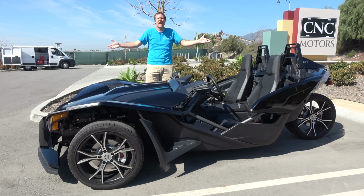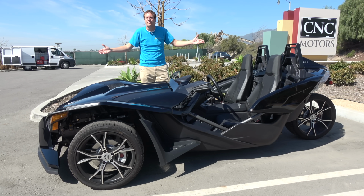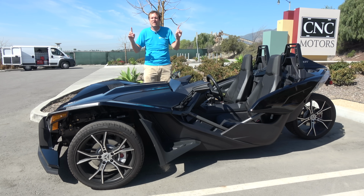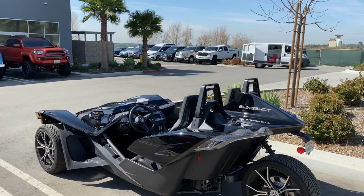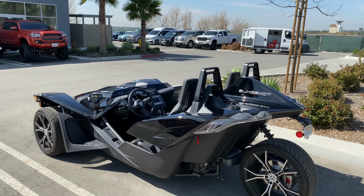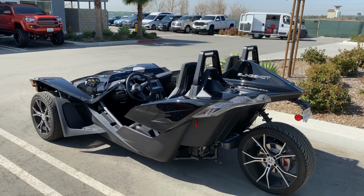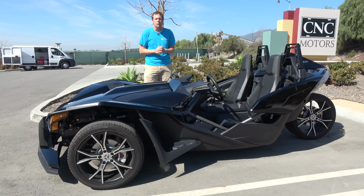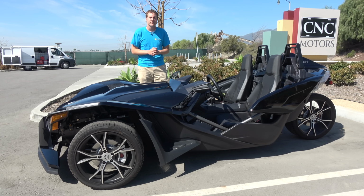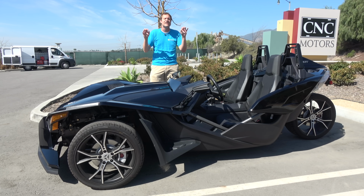This is a 2018 Polaris Slingshot, and it really is one of the craziest vehicles you can buy. For one thing, just look at it. They call it a motorcycle, but you can sit in it, and it has a steering wheel and seat belts. But it's not a car because it has no doors and no roof and only 3 wheels. What it really is, is insane, and today I'm going to review it.